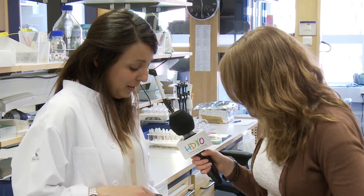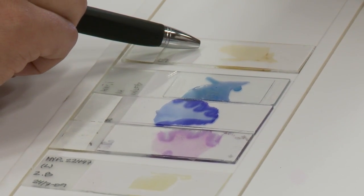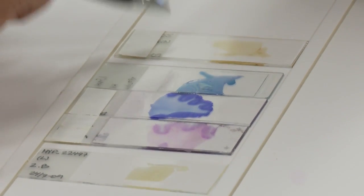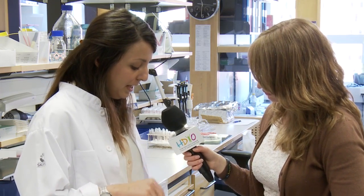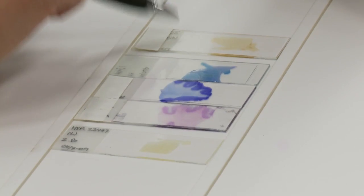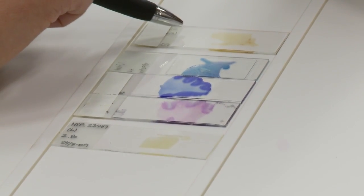And then here, there is a section where we have used another technique where, instead of seeing everything in the section, that is all the cells, you get to see specific cell types. So if you're interested in a specific cell type like orexin, you can stain it and just see those cells in the entire section. So what you see here is that the section is only stained in certain areas and in certain spots. And that's what you are looking for.